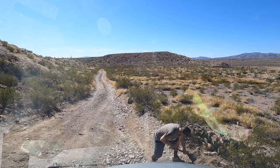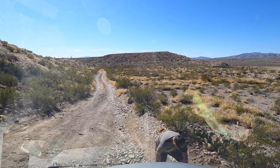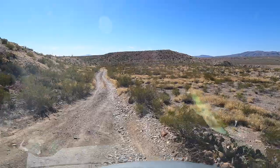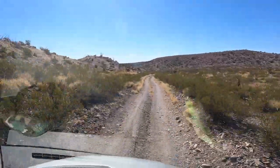Okay, so there was a funky little spot where I thought I might hit my running boards and maybe drag my back bumper going off that ledge. So I pulled out my shovel, which, oh my God, thank you so much for Demos making such a rad shovel. I took out the shovel and just grabbed some rocks and loose dirt from the side and filled in some of the holes and made a little bit more of a ramp to go down, and it worked like a champ.